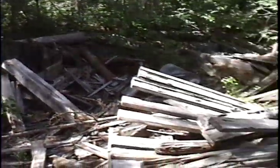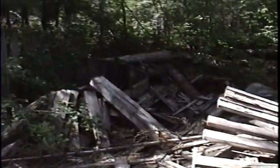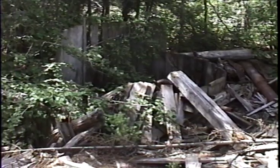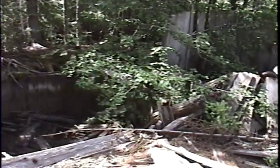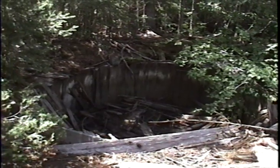Again, there's collapsed vats all over this site. I counted roughly 7 of them. There's different diameters. We'll look at one that's approximately 14 feet in diameter that's still intact next, and then we'll look at the overall site.